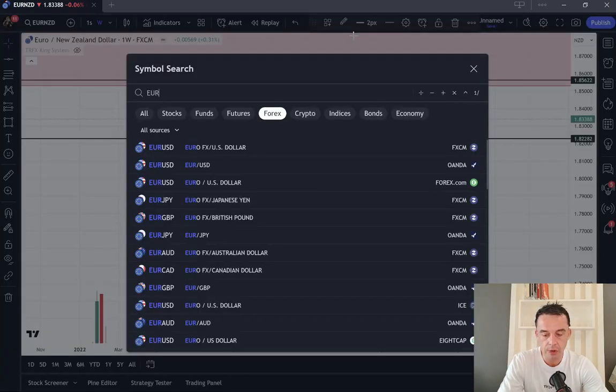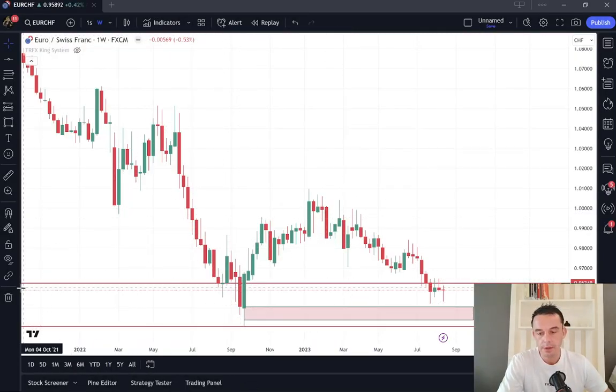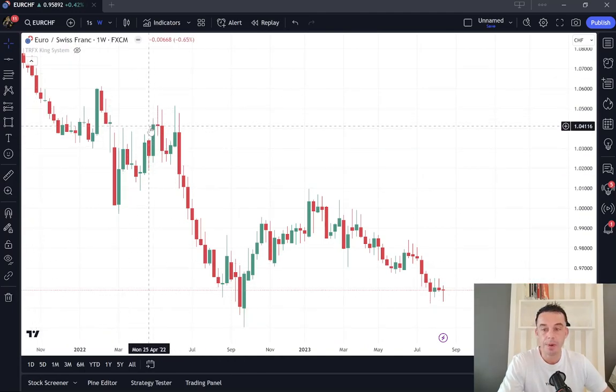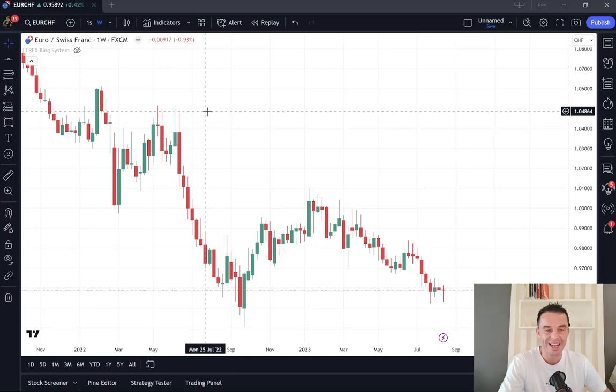The next one is the Euro Swiss franc. And we'll just delete all these. I'll try and go through these as quickly as possible. Again, I like to be more descriptive in what I'm doing, so it does sometimes take a little bit longer.